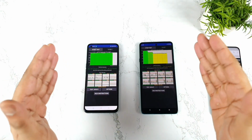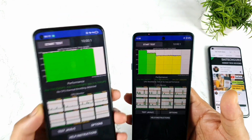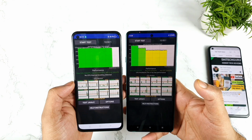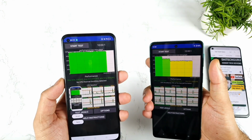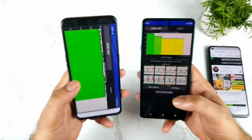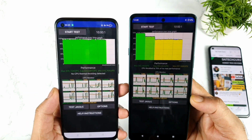So finally we got the CPU throttling comparison between these two phones, as you can see exactly, friends. The battery percentage slightly decreased, 9% and 10%, not a huge difference. But look at the graph, OMG! Seriously, the graph difference between both phones is really huge, definitely. Even though both phones have similar Snapdragon processors, it's a really huge difference, friends, like 76% throttling versus no CPU throttling detected. That's really good to see this kind of performance.